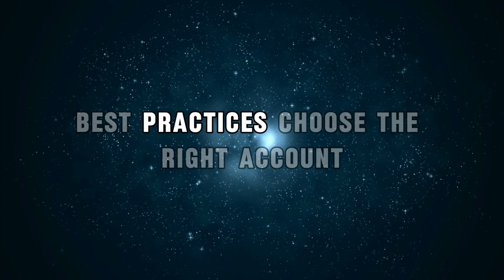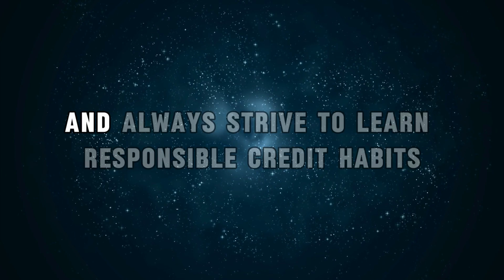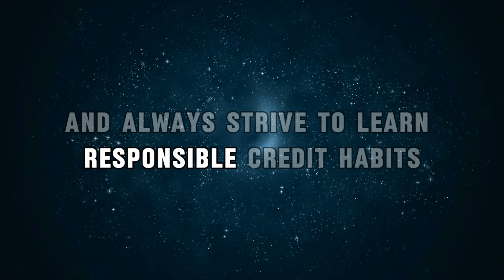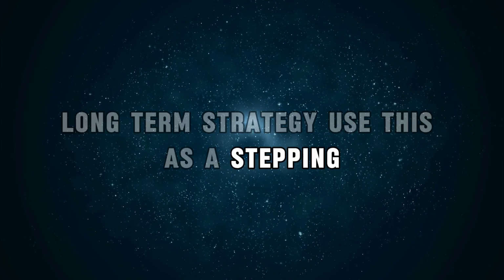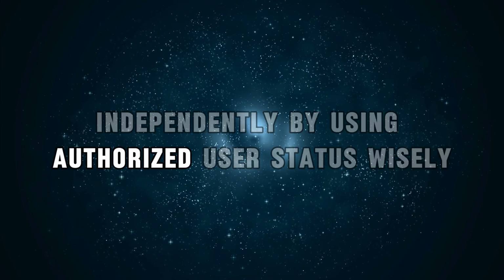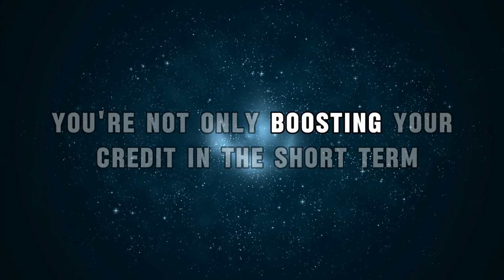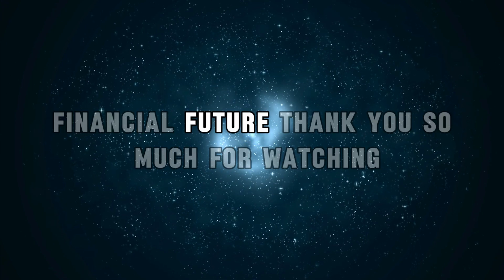Best practices. Choose the right account, communicate openly, monitor your credit, and always strive to learn responsible credit habits. Long-term strategy. Use this as a stepping stone to eventually manage your own credit independently. By using authorized user status wisely, you're not only boosting your credit in the short term, but also setting the stage for a secure financial future.